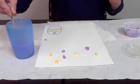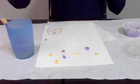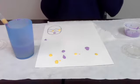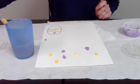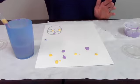So I'll add that on there. All right, once you have your paint on the page, and you don't have to put it all on right away. You can put on a little bit and then try some more, adding some more afterwards. But to start with, I'm going to have this much.